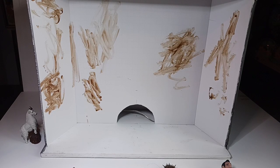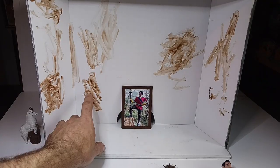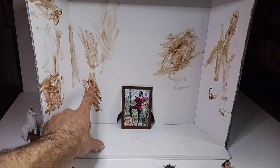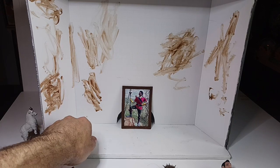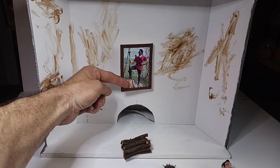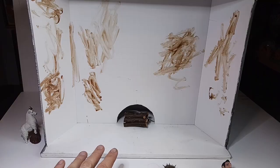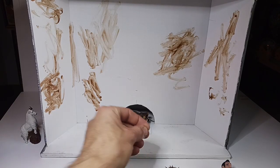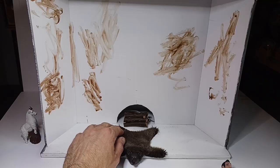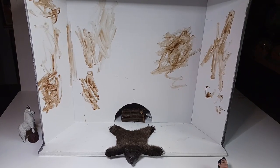So here is Gaston's tavern, and it looks like someone has just blankety blanked all over them walls, and that is actually some of that Mod Podge, where I didn't want to waste it, so I just smeared it on the walls, because later I'm going to go over the whole wall and texture those anyway. There's the painting that will hang above the fireplace. There's his little logs, and what is so crazy is look how perfect those fit in the fireplace. And then, of course, there's the little bearskin rug, and that will get the chair sitting on that at some point.